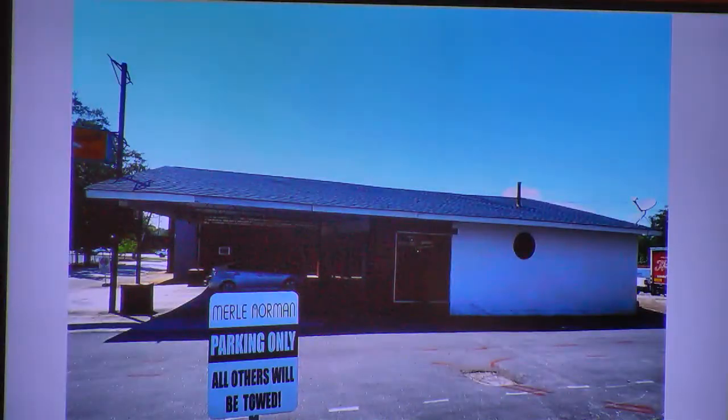This is not a historic building. It's not 1800s. I think it would be a fabulous improvement. I think it's a delicious plan. It's been there 60 years.